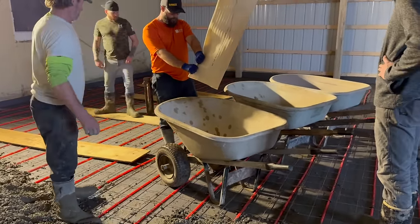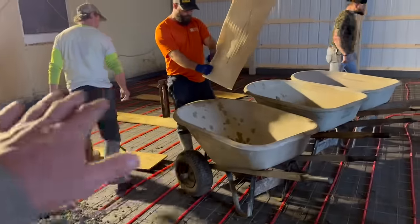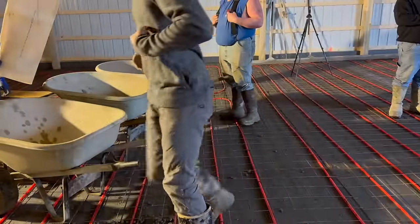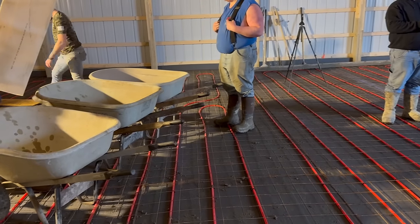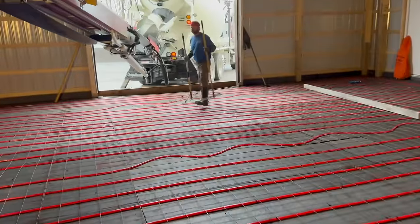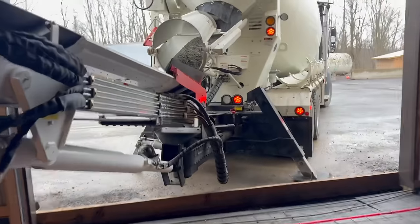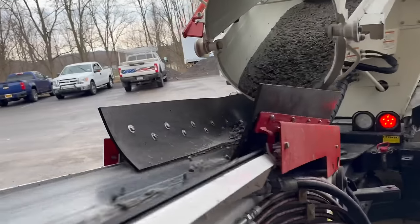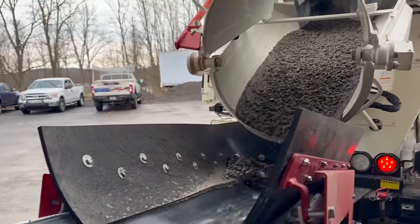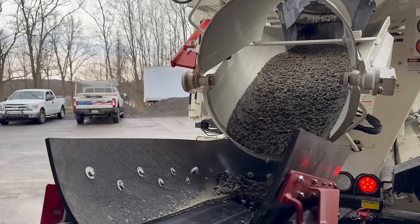Going good so far. Like I said, it'll go a lot better. We get this back corner done and we'll be in good shape. Then we should be able to just shoot everything. How's the mud look, Mike? Pretty good. We don't want it too loose. We'll be here all night.